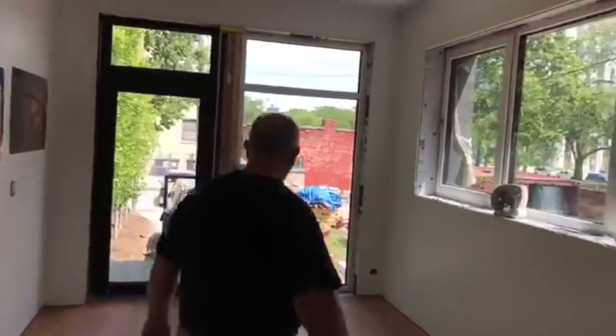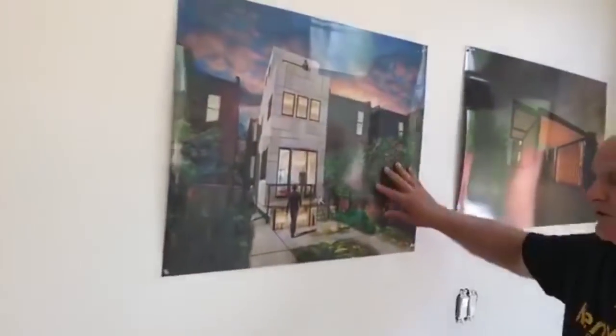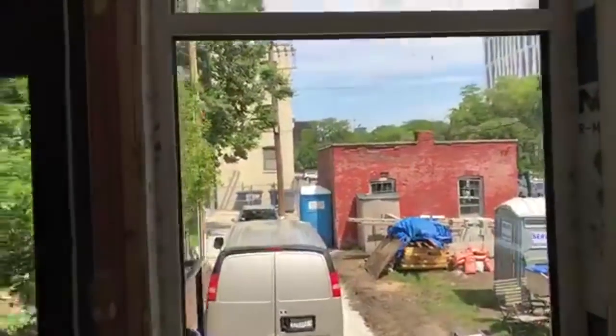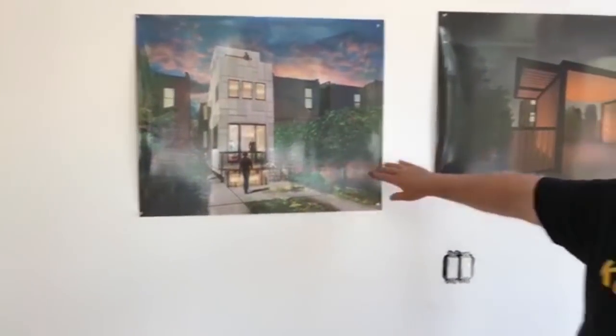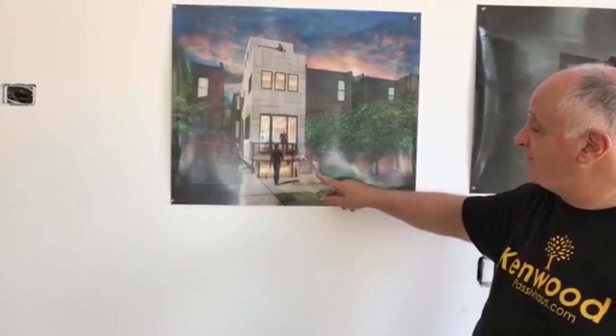And here we have what the backyard is going to look like when it's done. If you're standing where the car is parked over in the back there, you'll be looking at the house like this. So there's egress right here to the basement staircase. We're going to get that in a few minutes. These are the stairs right here.